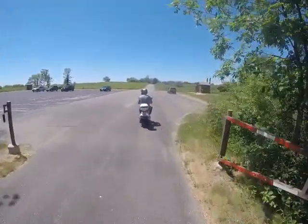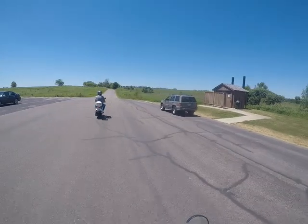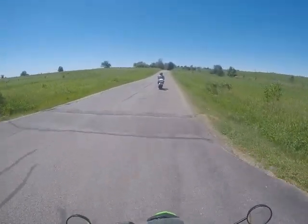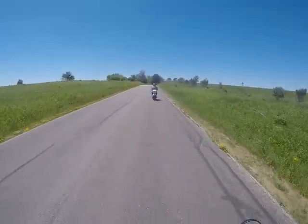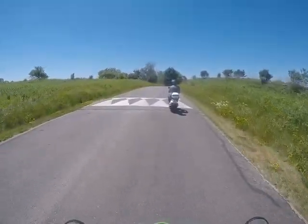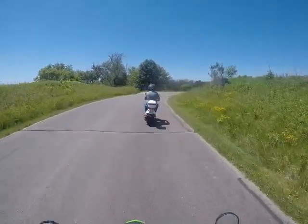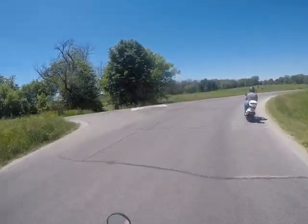There's one Harley Davidson that passed us, and they waved as they went by. So it was a good time. Thank you, Hunter, for all your footage. The camera mounted on my helmet was totally pointing down at my speedometer, and nothing to see. So I lost all that footage.